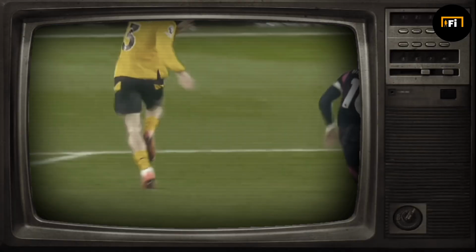Now level on points with Arsenal. It's been the norm this season. They've been really solid defensively. On the break, swift, fast, slick, as I said, taking the opportunities.